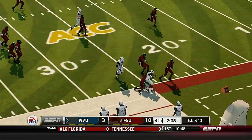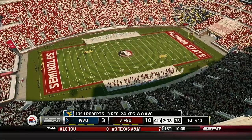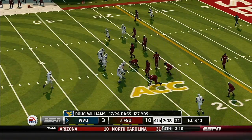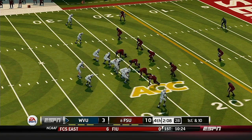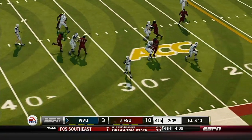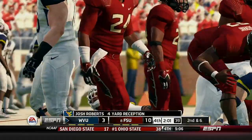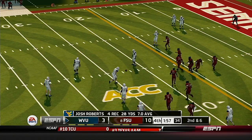Here's a screen pass. Gets it to the back. He's knocked out of bounds right around the 26-yard line. 7 yards. That makes it first and 10. Four down. Mike 22. Screen pass. He's got his halfback, and he is drilled at the 22-yard line. Gaining 4 yards. That makes it second and six.